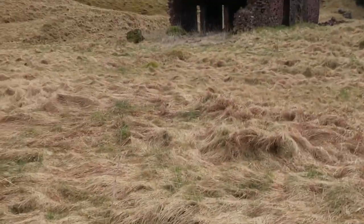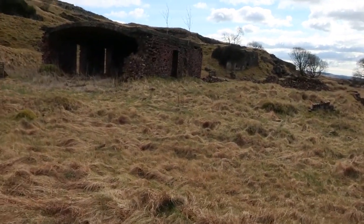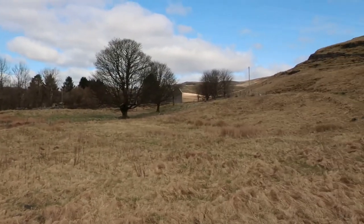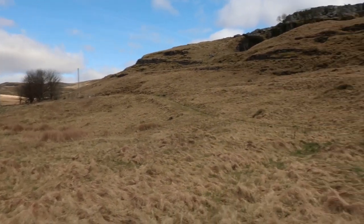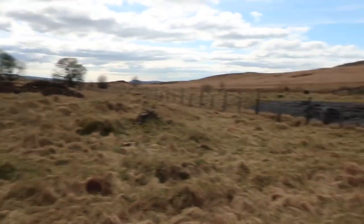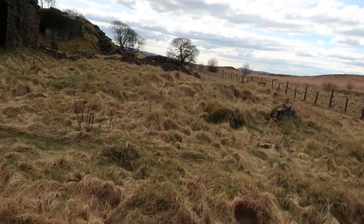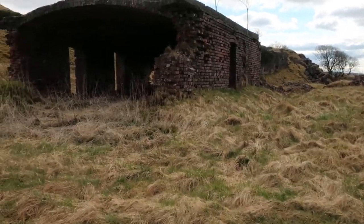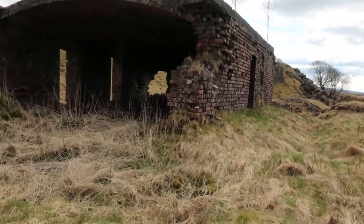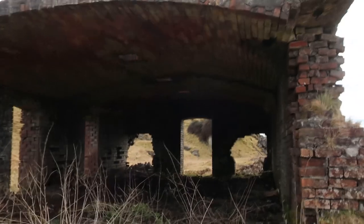The structure's over here. And we realised we could have come straight to the caving centre. There's a gate just over by the caving centre. Brilliant. So we've nearly impaled ourselves. It runs right alongside the railway track.